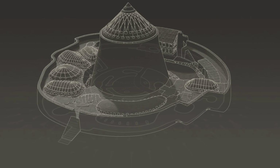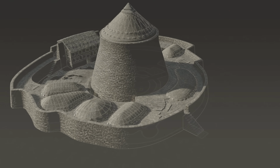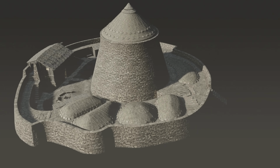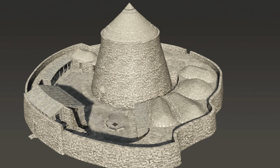A broch is a circular drystone structure. It's a roundhouse. These monumental towers were constructed during the Iron Age, largely during the late 1st millennium BC.